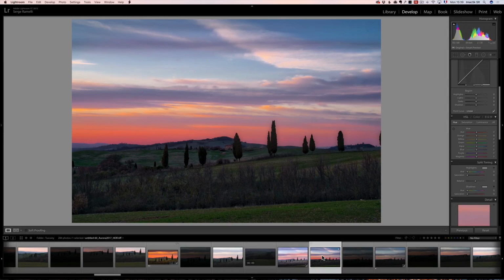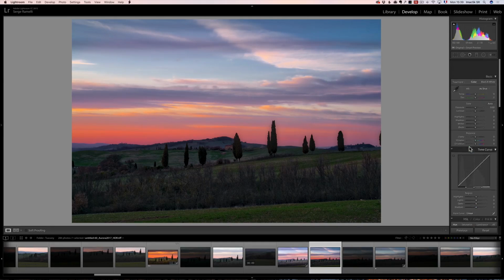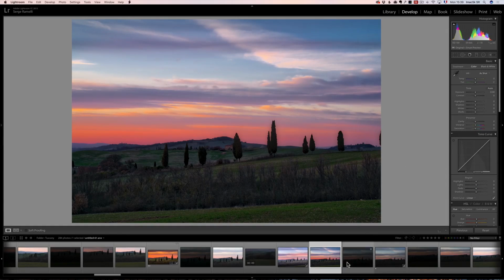So then I kind of move further away, and I'm like, oh, that could be cool. And so I'm going to press Command. Oh, no, this is an HDR, sorry. This is an HDR that I tried. It's not bad, but I really don't like the bushes which are there.